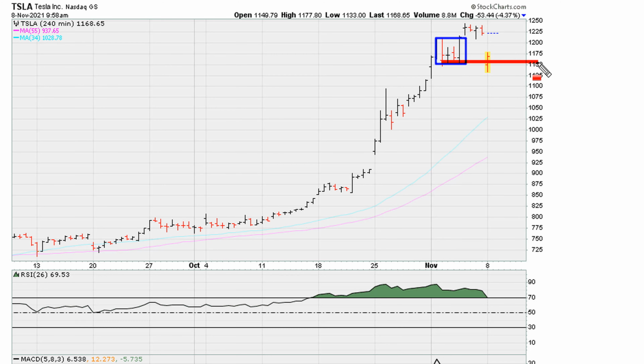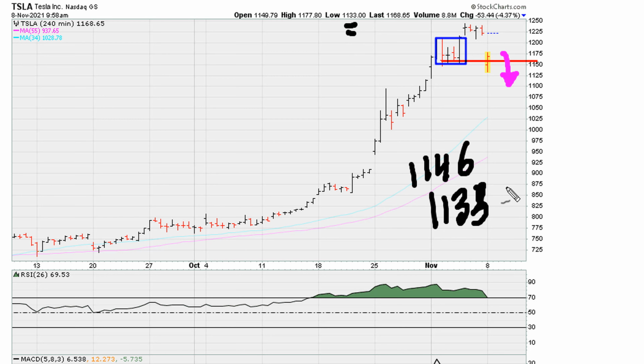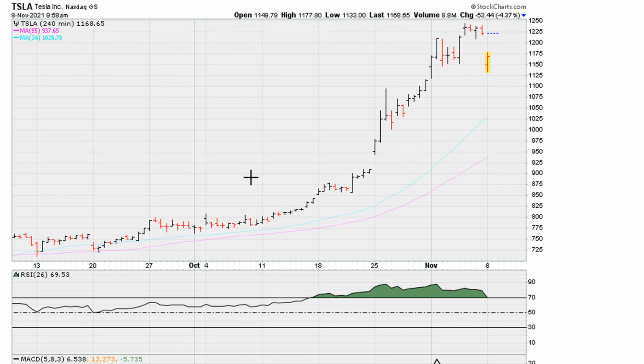Right now it is back above the base, so it's doing its best to recover. But from a selling strategy, a violation and a break below the base, which we identified as 1146-ish, if not exactly that, or the lows of the session, anything below the lows of the session is going to be a sell signal. This stock is going to be due for a massive plunge.